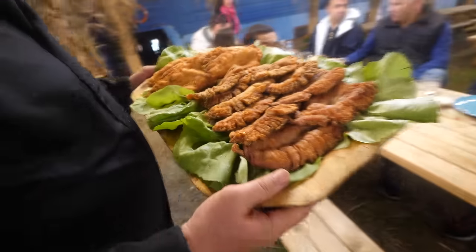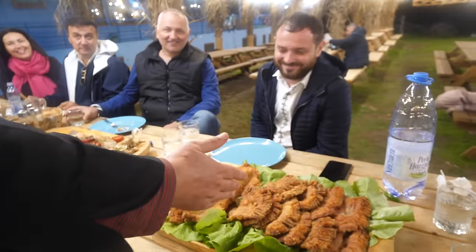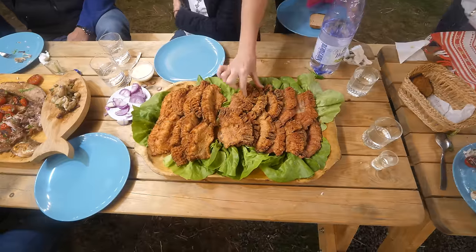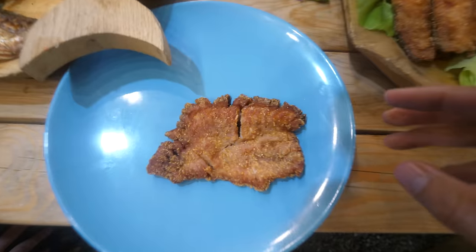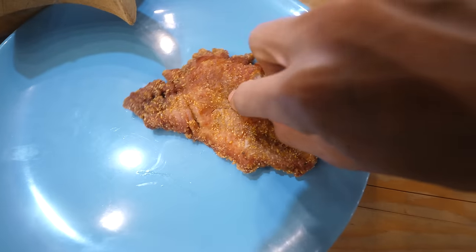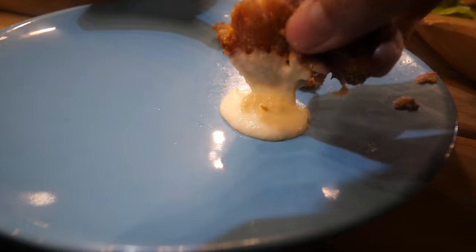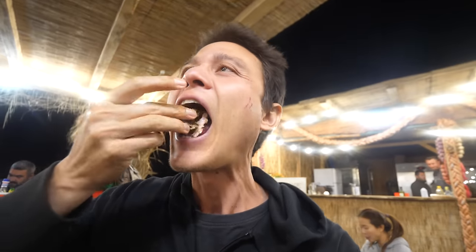Okay, let's try it now. This is crucian carp filet, tinka filet. Massive platter of fried fish, dipping garlic. Wonderful. Like maybe cornmeal on the outside, then fried with the garlic. So good. Everything is so good.